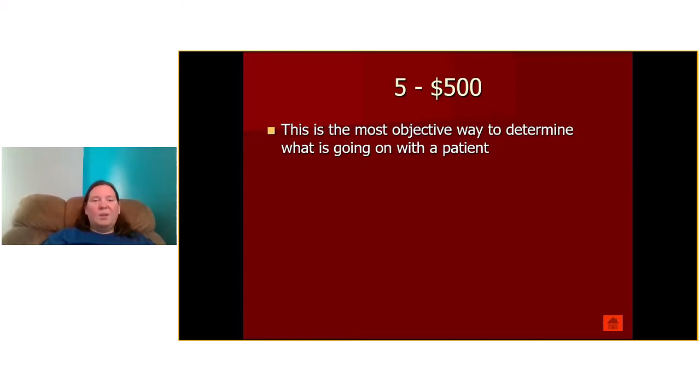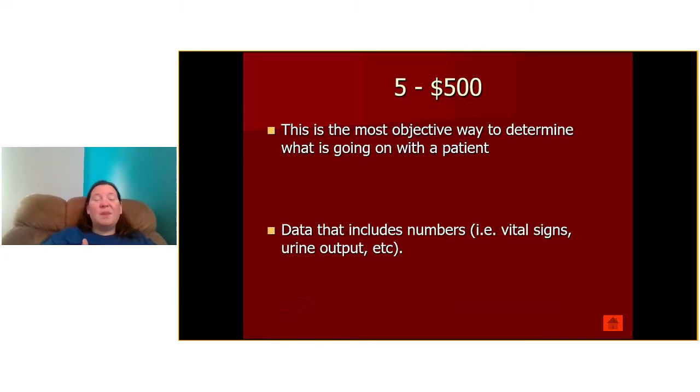The most objective way to determine what is going on with a patient. What type of data will give us the most objective information? Vitals. Vitals is a good example. So something with numbers, vital signs, urine output, intake. The more objective it is, the better your assessment data is going to be. So when you can include things with numbers instead of something vague like appears anxious, you're better off. So the more objective you can be, the better.